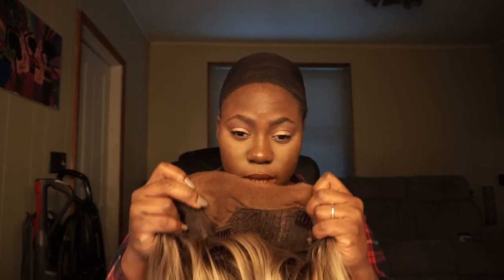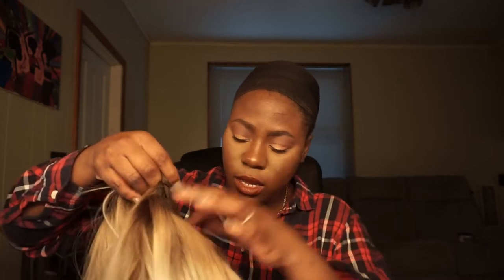Okay, so my camera keeps dying. I am so sorry. It's just one of the downsides to the camera that I record on. But what I went ahead and did was blot the inside of the lace part with my foundation shade, which I used the new Milani Conceal and Perfect foundation stick in the color 295 Cocoa. So I just went ahead and blotted it and cut the lace, and so we're gonna go ahead and re-put her on.